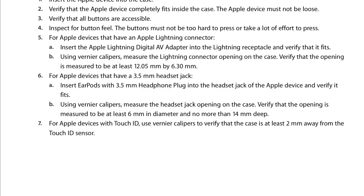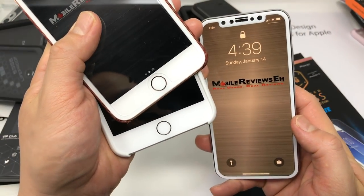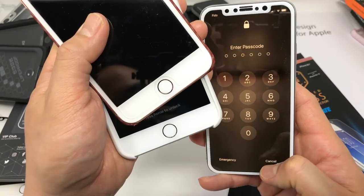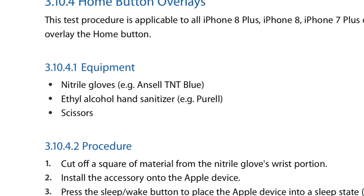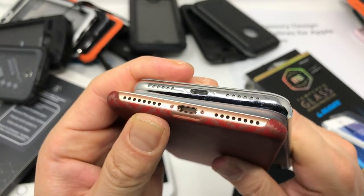The last screen guideline deals with Touch ID, with the case being required to be 2 millimeters away from that sensor. My guess is that Touch ID is going to be phased out in the next few years for Face ID. And I wasn't going to talk about this until I came across the Apple suggested test case for cases that cover the Touch ID sensor, which involves hand sanitizer and sterile latex gloves. Yeah, kinky.